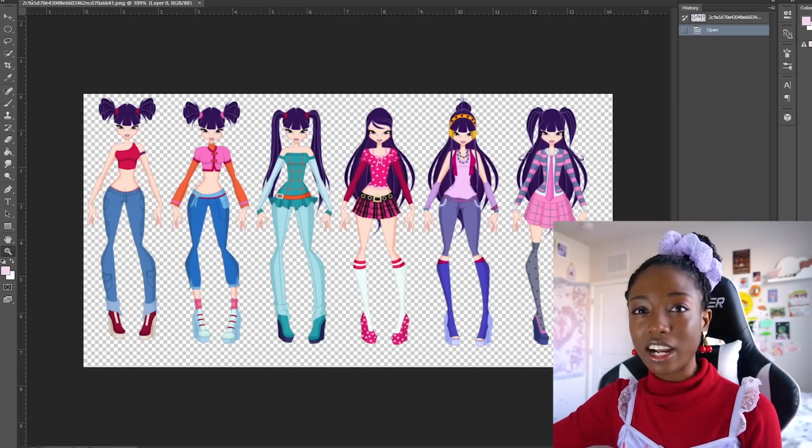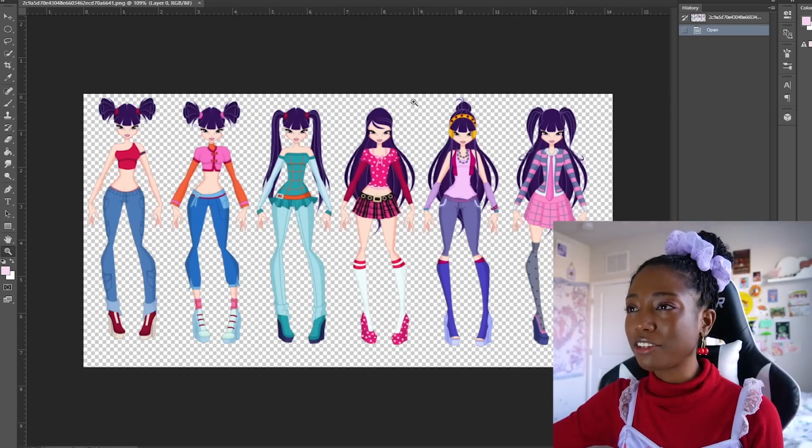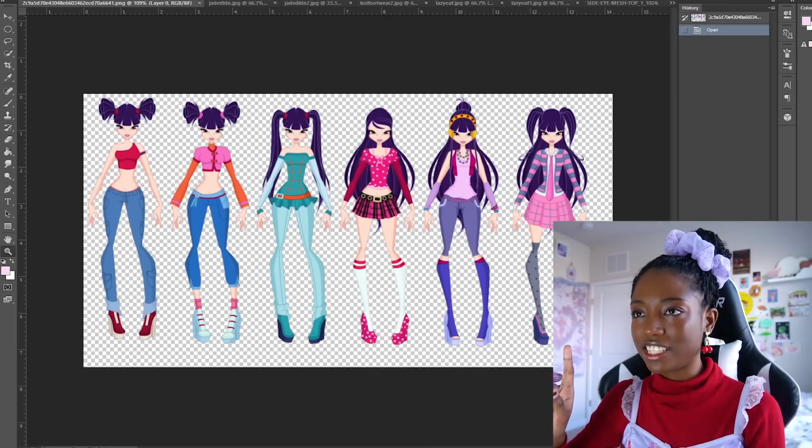This is also an artist's rendition. If anyone knows the artist, please tell me. I got these from Pinterest. I feel like that's cheating. I was stuck between two different styles for Musa.